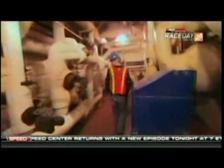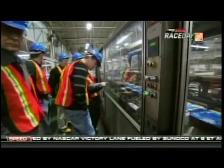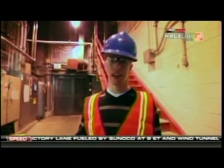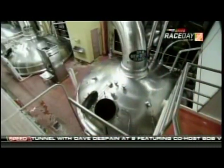And you just don't realize how much goes into making a beer. I told the guys that work out here, it's like driving a race car, you know. Most of the work is done off the track, in the garage area. Same thing here. Most of the work in beer is making it, not drinking it. No, that's the fun part.